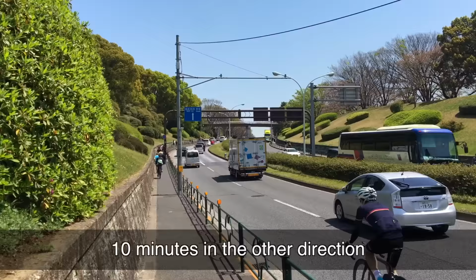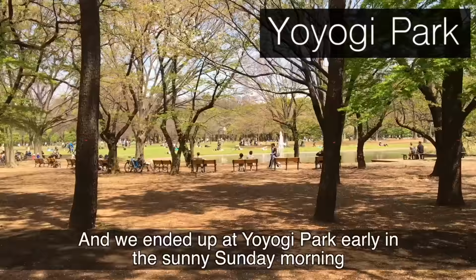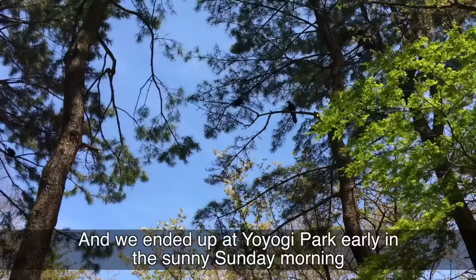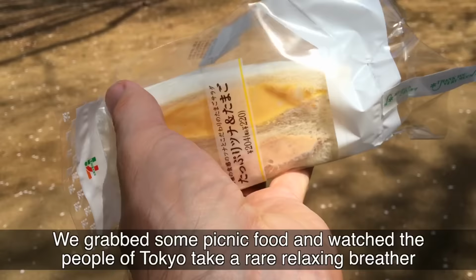10 minutes in the other direction, and we ended up at Yoyogi Park early in the sunny Sunday morning. This was a massive contrast to when we were here last during sunset and at the peak of the cherry blossoms. We grabbed some picnic food and watched the people of Tokyo take a rare, relaxing breather.